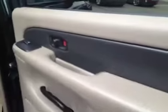We are in the rear of this Avalanche. You can see it has power windows and locks. It has rear audio controls and headphone hookups for the DVD system. Leather interior. Center armrest with cup holders.